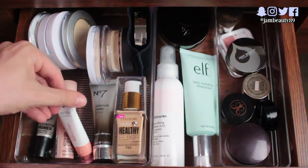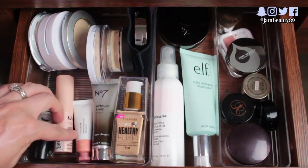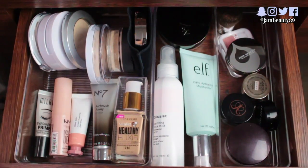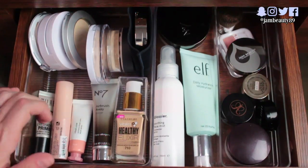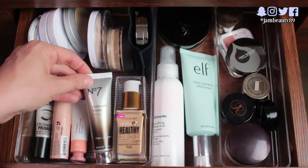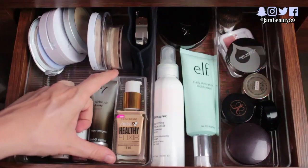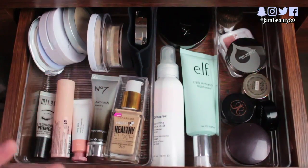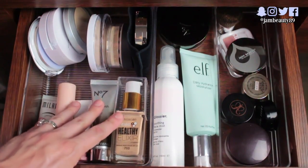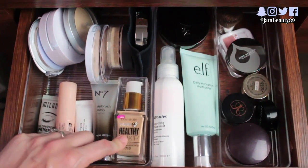And then my Glossier Cloud Paint blush. I have it in the shade Dusk. I want to get one that's maybe a little more pink. That one's really peach. It's pretty, but I want to try another one. I have not even tried this. This is the No7 Airbrush Away Primer. I'm dying to try it. My Healthy Elixir CoverGirl Foundation. I'm wearing 710 and it's a perfect shade match for me. So really liking this. A review is coming if it's not up already. If it is, I will link it below.